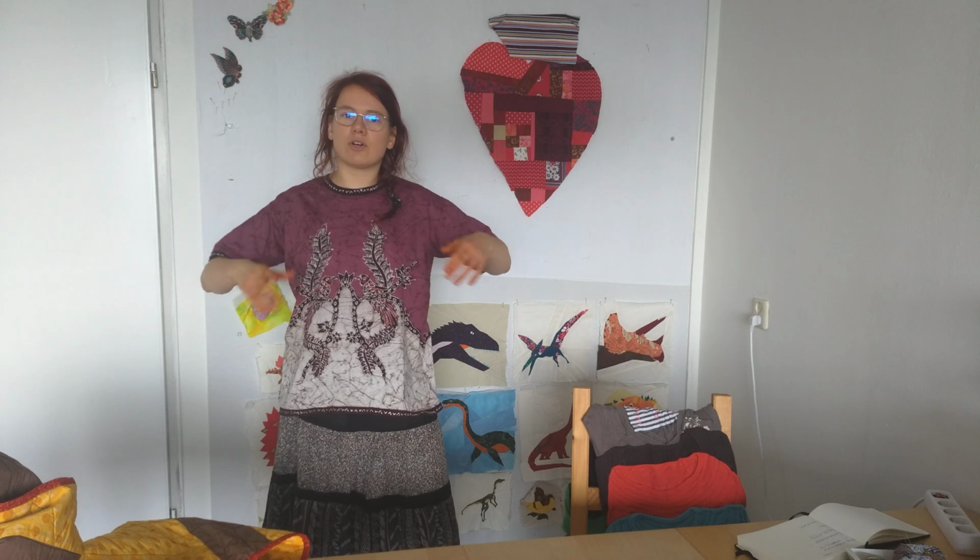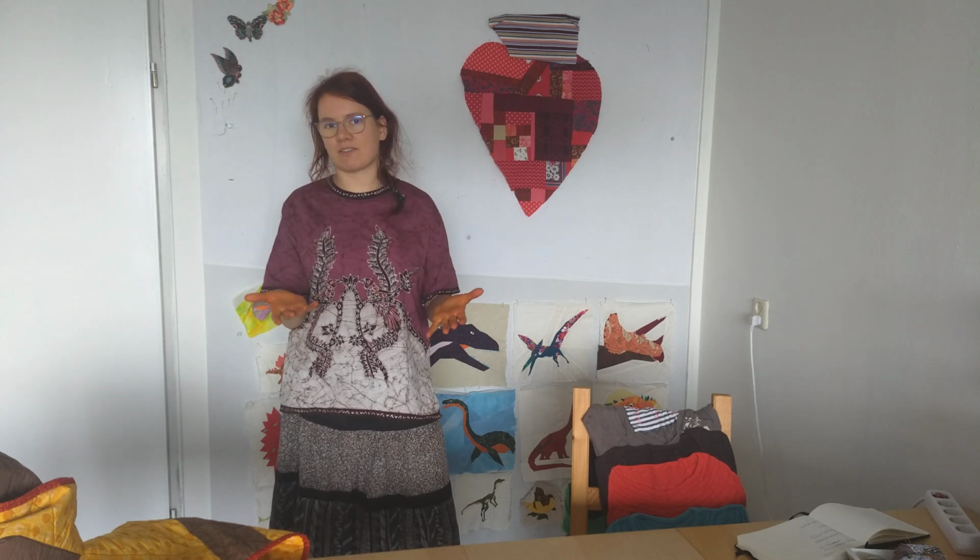Basically, I've been looking around in the area where I live to find projects and festivals and things like that where I can appear as Ass Quilts to show people the magic of quilting. One of those places is the State of Fashion Festival in Arnhem. During that festival, I think it's a week or something like that, there are workshops, talks, and a sort of exhibition place to show what you can do with fashion to make it sustainable.